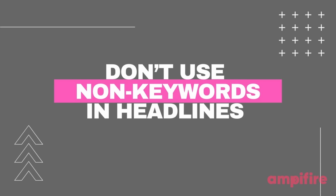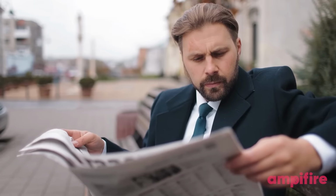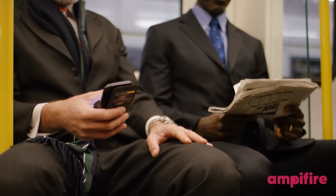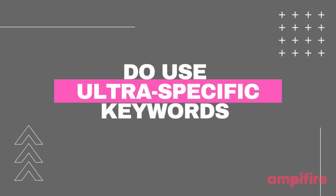Don't waste headline space with non-keywords. Ranking on Google isn't like shouting at people on their way past a market stall. You don't want to be using headlines like, "Check out this cool new gadget, you won't believe your eyes." It might sound good, but the reality is that it doesn't use any specific keywords, and that means no one's going to see it.